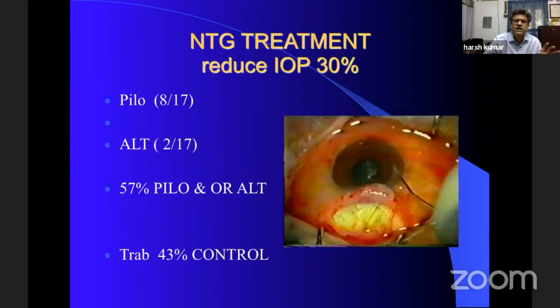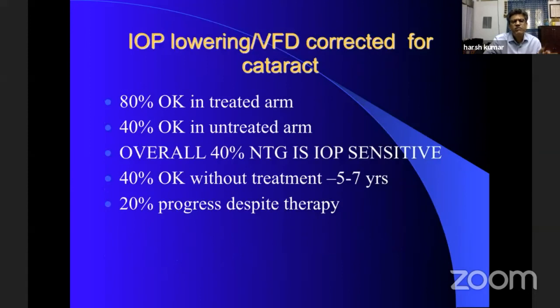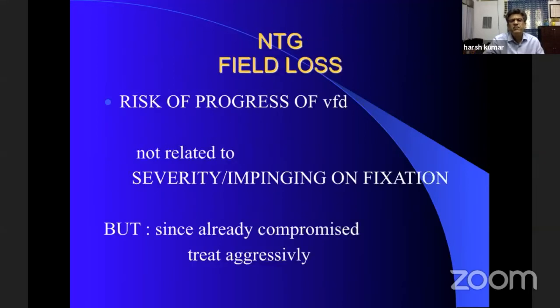So in the NTG study, what I really want to show is that 40% were okay without treatment, and 40%... so that's a huge number, and 20% progressed despite therapy. So NTG is a very, very tricky problem.